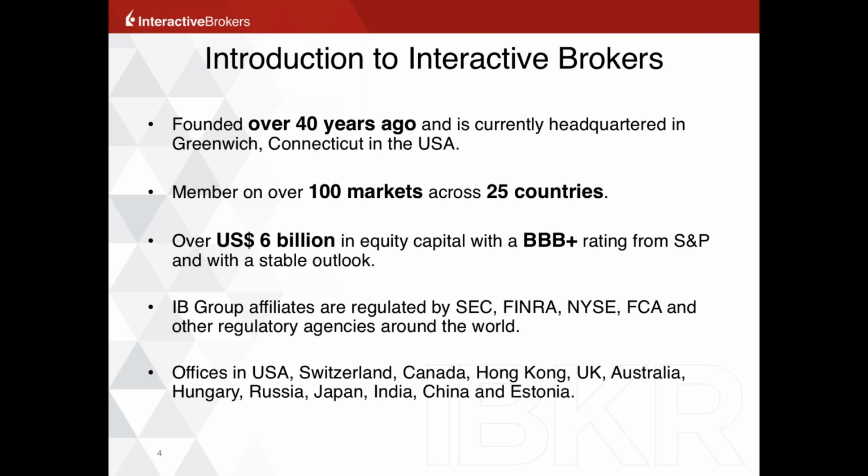IB Group and its affiliates are regulated by the SEC, FINRA, NYSE, FCA, and various other regulatory agencies around the world. We have offices in various countries from the United States to Hong Kong and China to Russia and India and many more. Over the years, our mission remains unchanged. That is, to create technology that provides liquidity on better terms, compete on price, speed, size, and diversity of global products and advanced trading tools.